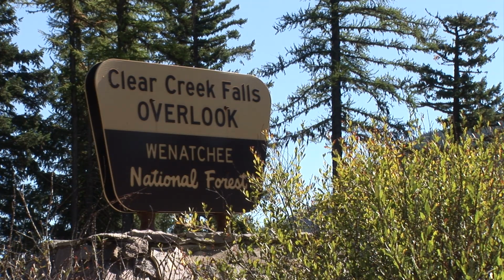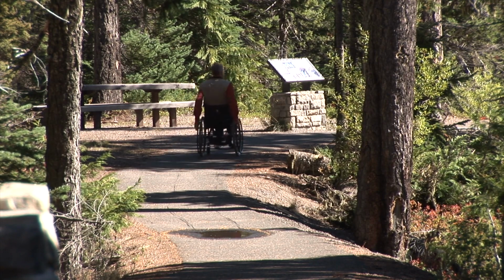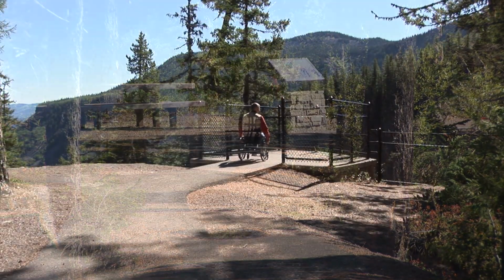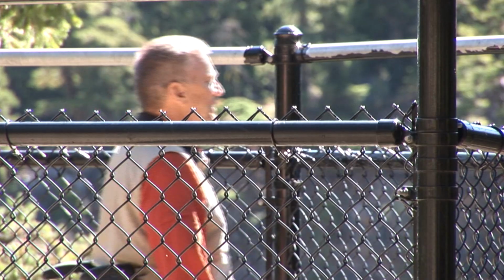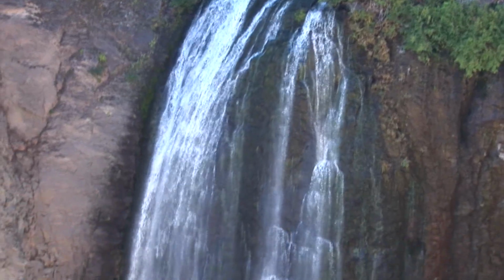About 2 miles after you crest White Pass, look for Lake Campground, a must-see stop, and Clear Creek Falls Overlook. Hidden from the road, down this paved pathway, you'll find a picnic table and an interpretive sign. The main attraction is right over this ravine, Clear Creek Falls, plunging over 230 feet to the canyon below.